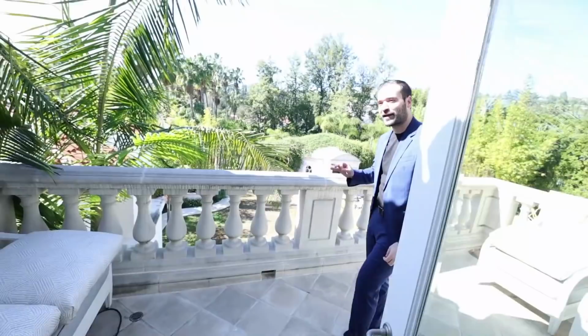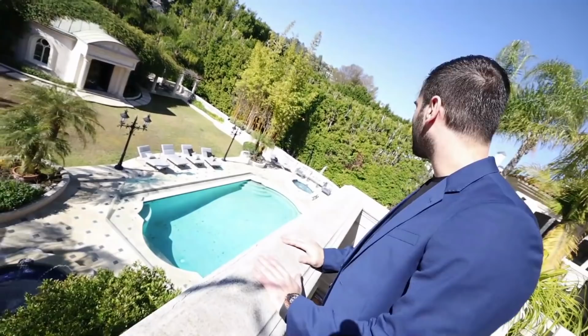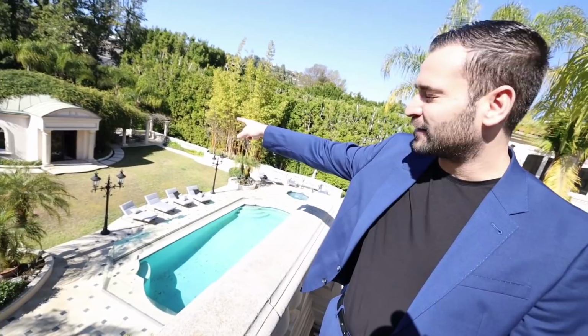So, this is a little teaser of the backyard. I know none of you guys have seen it yet, but this is kind of your backyard. You have the pool, bar, grass section. But most importantly, that door right there. That's where the surprise is. All right, let's go check it out. All right, ready? This is a lot to process.